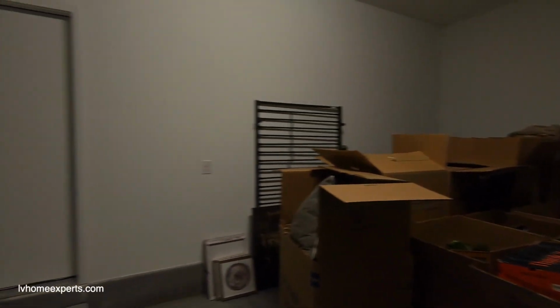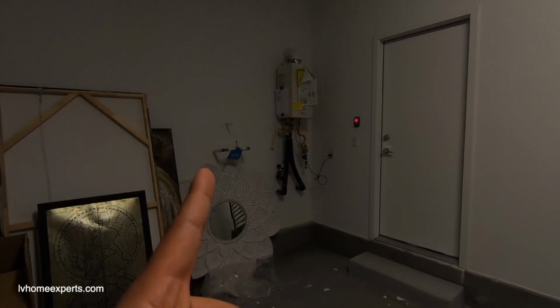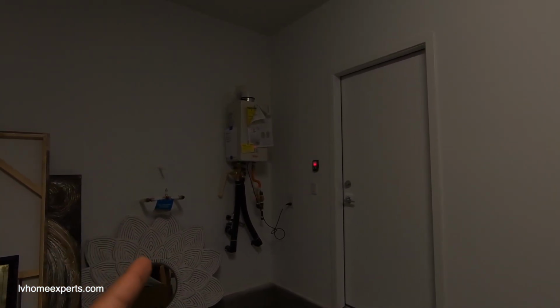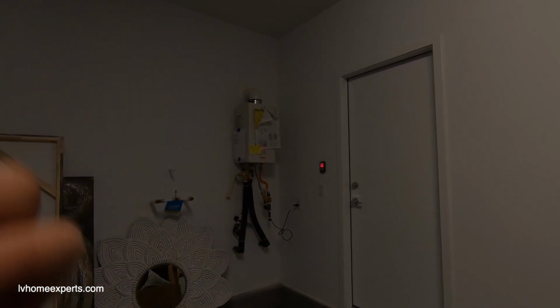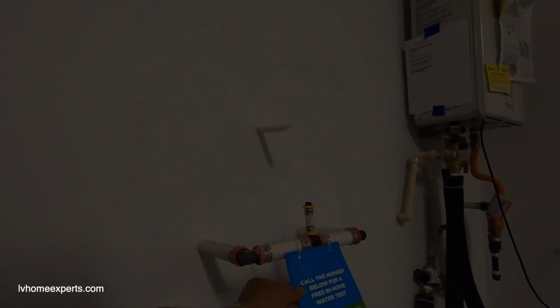I know it's a little bit dark. I do apologize. Tankless water heater. Now, with the tankless water heater, you do have the option, okay? You can put a circulation valve on here. It's going to cost you about $1,500. I would actually do a circulation valve on here so that way it rotates the hot water throughout. So that's great. Also, property does come with, as you can see right here, soft water loop.